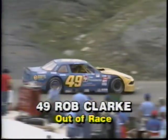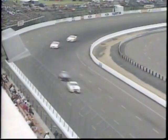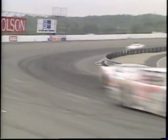Rob Clark's number 49 going behind the wall. Looks like it'll be the end of the day for him. And we are back racing, the 07 of Paul Richardson still holding on to the lead. Junior Hanley in the second spot, and they have broken away from Russ Erlin. Nearly half a straightaway, the gap back to Erlin in car number 8 as he is unable to hold on to that lead pack. Richardson moving up around a pair of lapped automobiles.